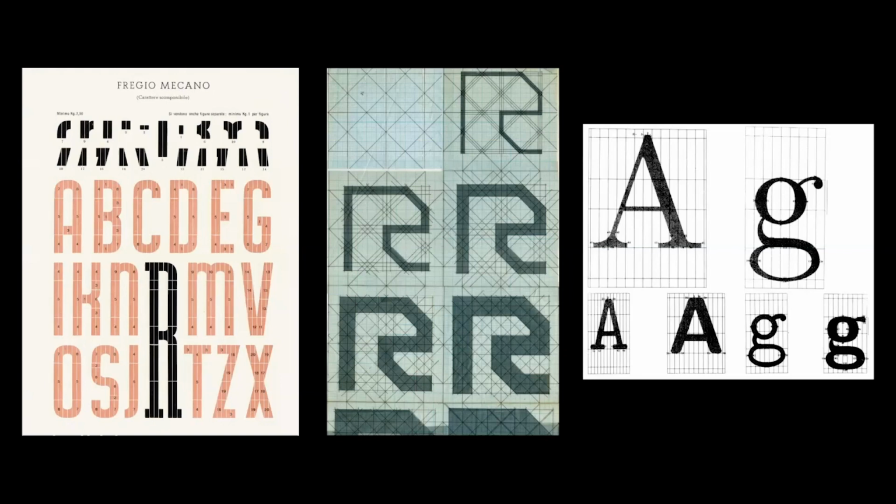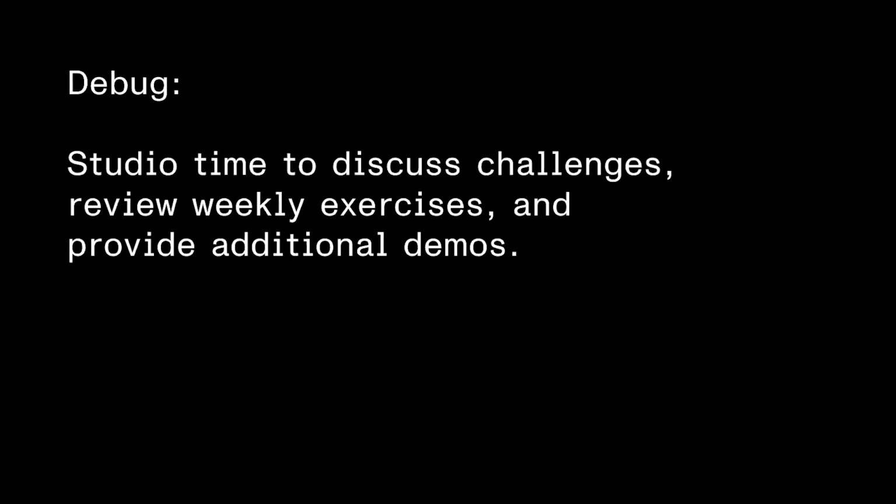So they get the ideas contextualized a little bit more than you typically would in a coding class. I like to show examples like Donald Knuth's Metafont, or even the example on the far left, the Fregio Meccano, which is a modular system made from wood typography. To me, showing the students the historical precedent for the types of things we're exploring helps give them a more broad reference point that isn't so focused on the future. That's excellent.